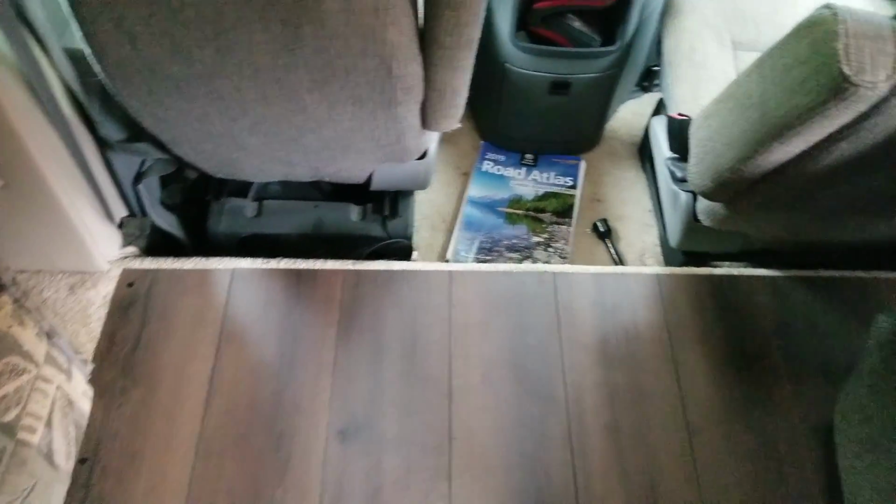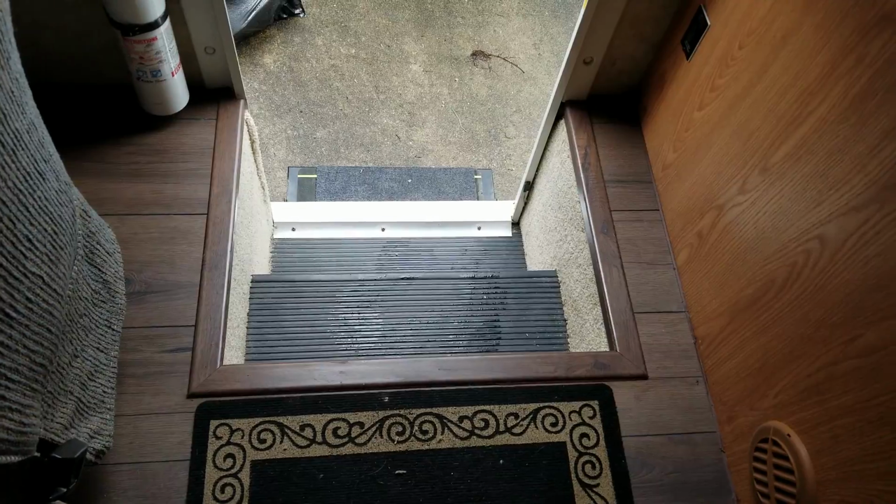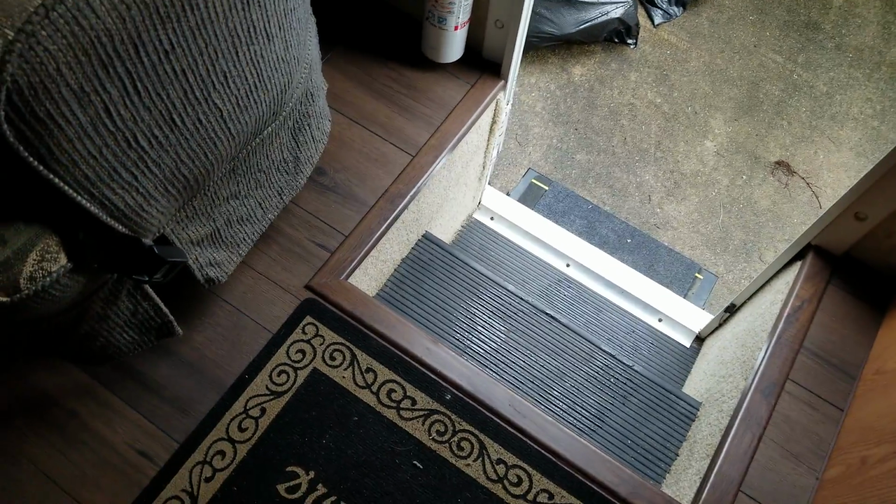You can see we did some nice custom woodwork in our cabinet shop here to frame out the front so it looks nice. We definitely want to give them a nice appearance, and coming into a coach means everything.